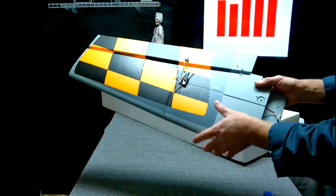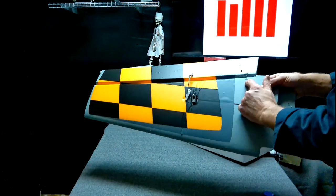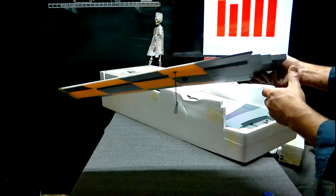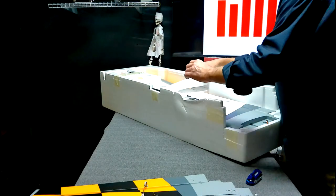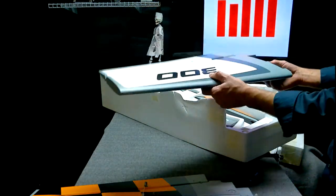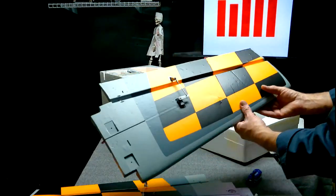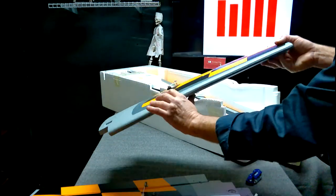Now this aileron has the hinges. My third 300 doesn't have any hinges. There's definitely some damage here. And the other wing's got it. Not really straight. This one's not as bad on this side. Oh, it's got a break right here of some sort.